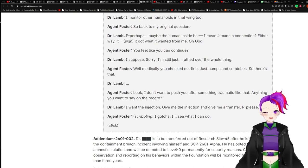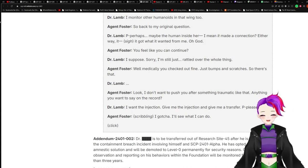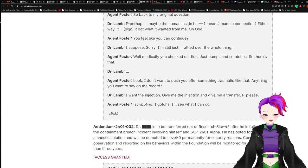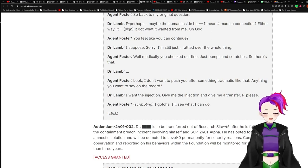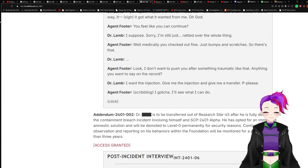Foster: Well, medically, you checked out fine. Just bumps and scratches. So that's that. Look, I don't want to push you after something traumatic like that. Anything you want to say on the record? Lamb: I want an injection. Give me the injection and give me a transfer, please. Foster: I gotcha. I'll see what I can do.